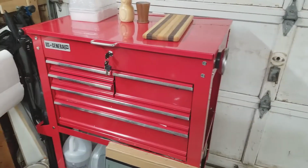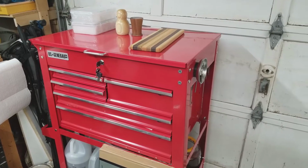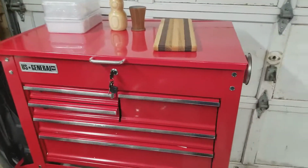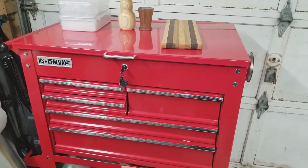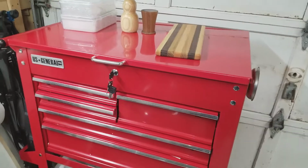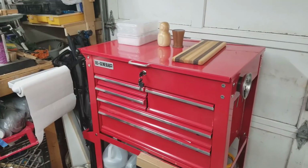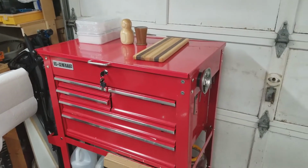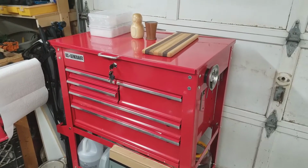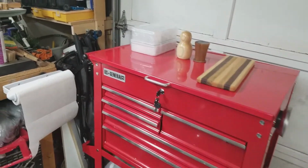So I spent most of the day yesterday assembling this tool chest, or tool cart if you like. I decided to go to Harbor Freight in Seymour, Indiana yesterday and pick this up because the shop's just been getting really messy. I've been buying quite a bit of tools and really didn't have the space anywhere to store them. So hopefully this will give me a little extra room here for the next few months or years until I can afford a bigger shop.